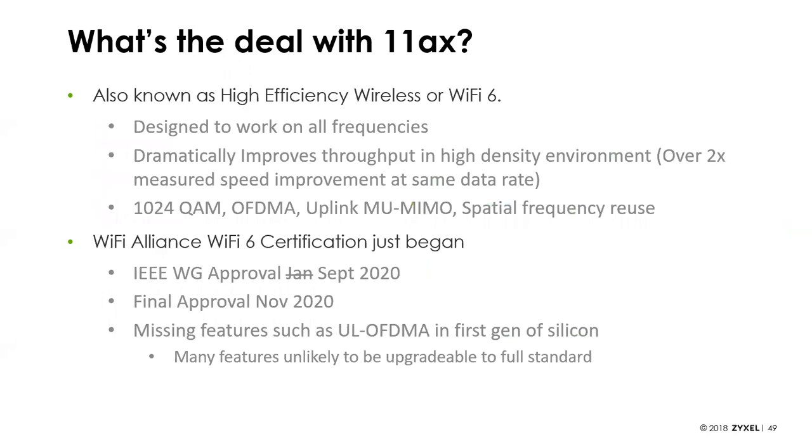Okay, so let's talk a little bit about Wi-Fi 6. Now, I've got another webinar coming up, I think next week, where we go over all of our Wi-Fi 6 models, and we'll talk a little bit more about Zyxel's offerings. This is more of a general thing here. So 802.11ax, also known as Wi-Fi 6, was also marketed for a while as high-efficiency wireless. So it's got some interesting things here.